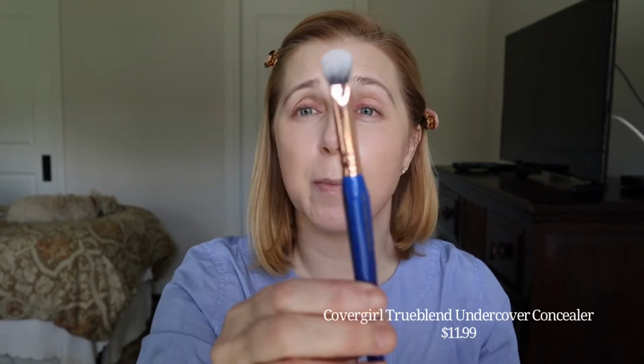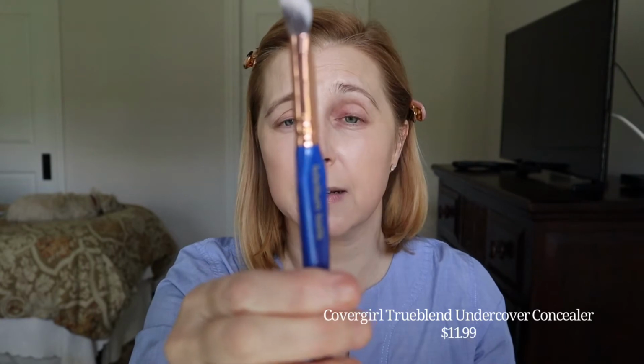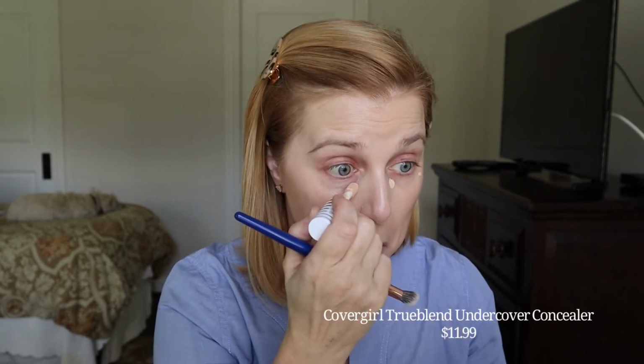I'm going to use my Delium Tools, the Golden Triangle. This is my concealer brush that I love to use. And I'm gonna put just a minimal amount. It's a very big doe foot applicator. So I'm going to do just a dot here and a tiny dot there, a dot and a tiny dot on both sides. And we're going to blend.